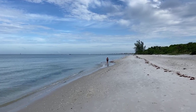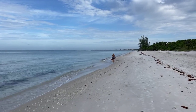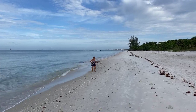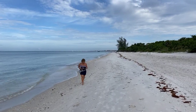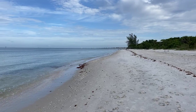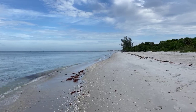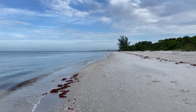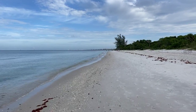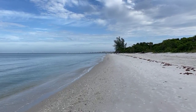Well, we're just about up to the north end of the park now. Go see what the beach looks like up by the pass there, up by the old boardwalk. See if there's any beach there this morning. It's just slowly disappearing up there.